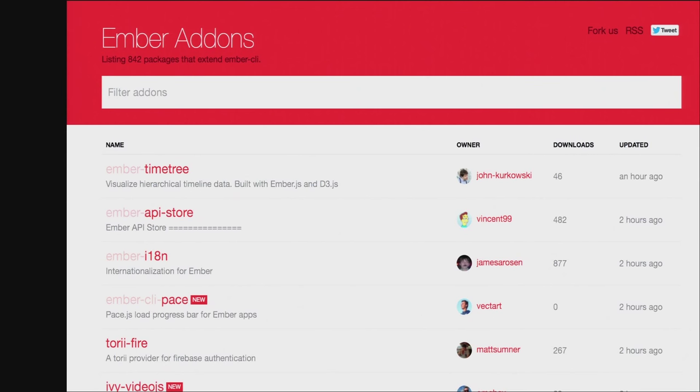So this ecosystem is exploding. And it makes it so easy to rapidly build out a prototype and then build out a production-grade application. Because everything that you might want to do, every time I want to do something, I come to emberaddons.com and it's already there. I wanted the other day to add fonts from Adobe Typekit. Boom, there's a Typekit add-on.